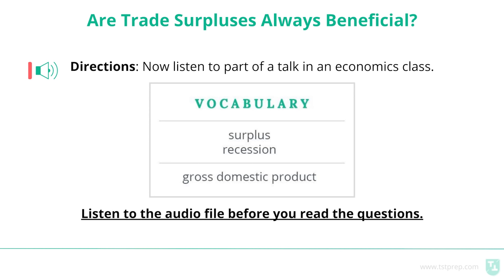But, from a standpoint of economic growth, Japan's economy has been in and out of recession since 1990, with real gross domestic product growth averaging only about 1% per year, and an unemployment rate that has been creeping higher. Clearly, a trade surplus is no guarantee of economic good health.